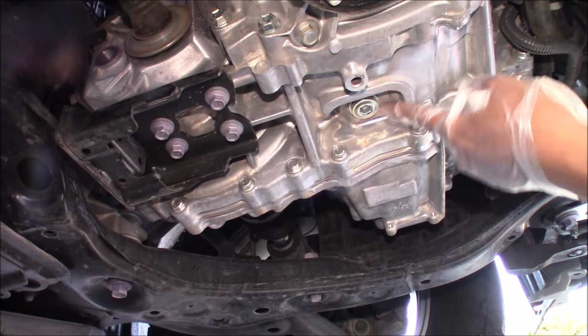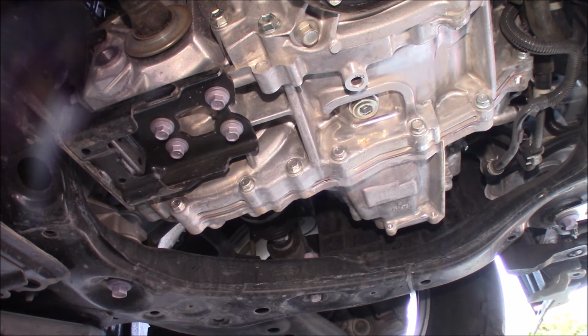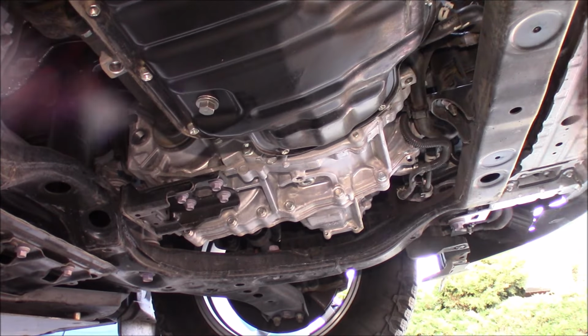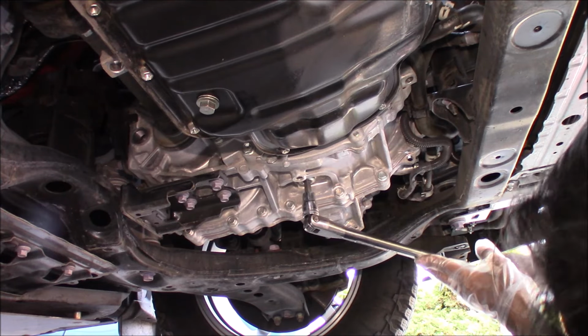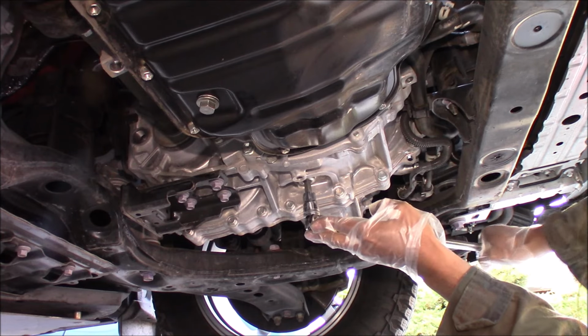We're going to remove the drain plug next, okay? And this is where it could get messy, guys. I'm going to move my camera back because I destroyed my other camera doing this. Just like the filler plug, we're going to remove the drain plug. Okay, but this one is going to make a huge mess. Okay, make sure it's in there all the way.